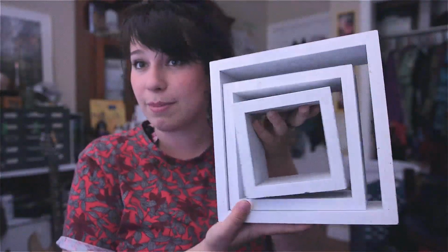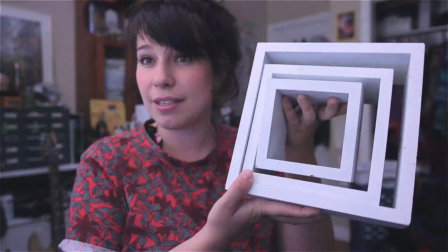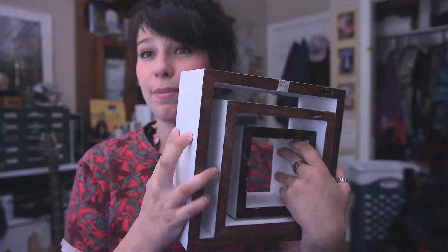Something else that you can use, which I'm going to be creating a little short video about for you guys, is a three-dimensional shadow box. My friend and I found these at a Value Village or a thrift store for pretty cheap. I think it was $5 for all three of these wooden panels, and somebody's painted them, so they have that on the back and this on the front.